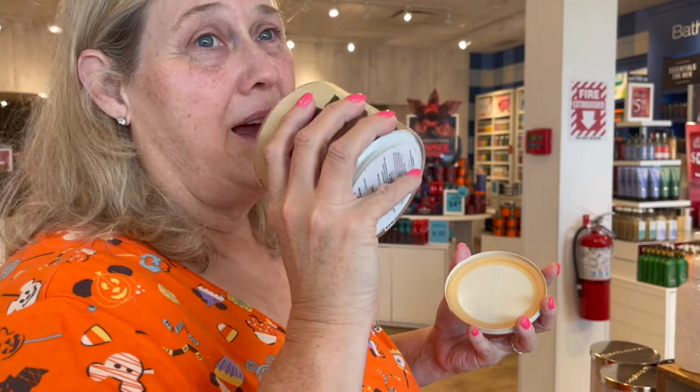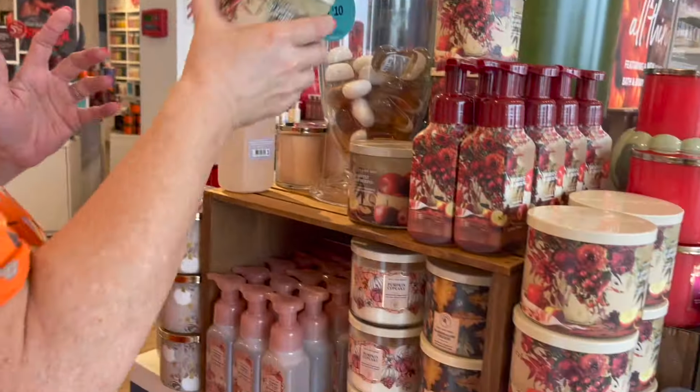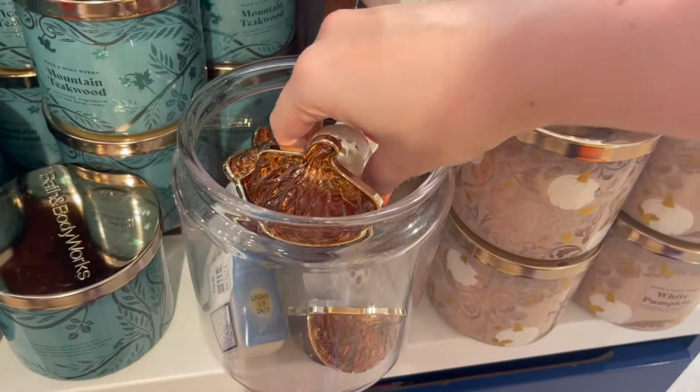It smells good. Nice. That smells like holidays. Pumpkin pie, apple pie, bacon. Yeah. Love it. I do love this, but that pumpkin apple. I like the pumpkin apple. Look at this little acorn.